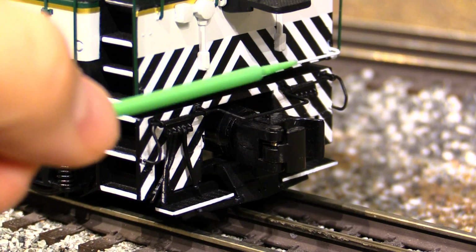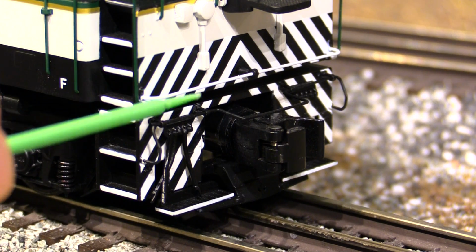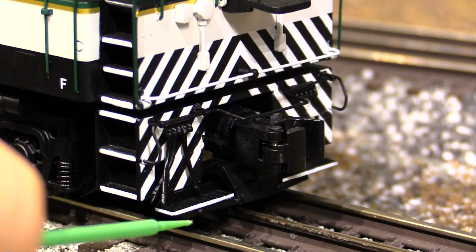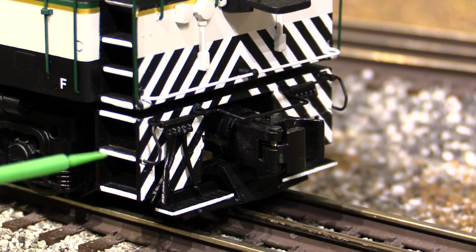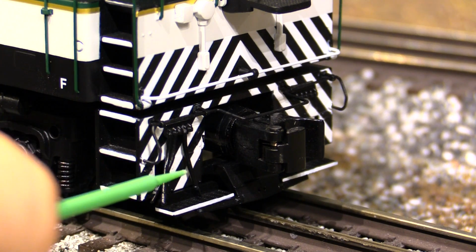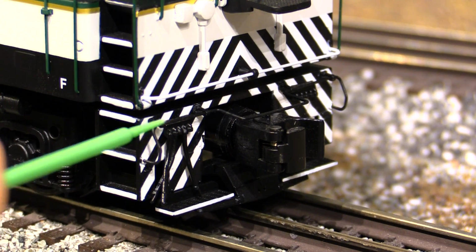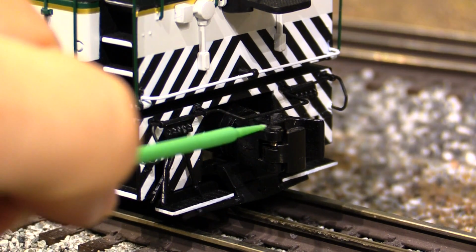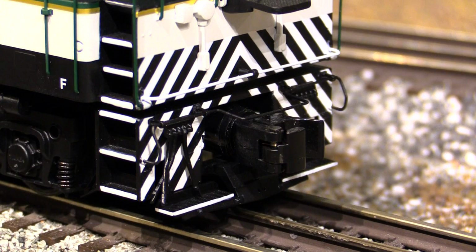We've got this really cool safety striping going on up here as well as on the pilot. Down here we've got the now illegal pilot steps. The steps over here on the side look great. We've also got some nice separately applied hose action going on. There's a coupler cut bar above that, and then we've got a separately applied grab iron up here. And then of course in the middle we've got the electrocoupler that can be thrown from the Legacy or TMCC remote.